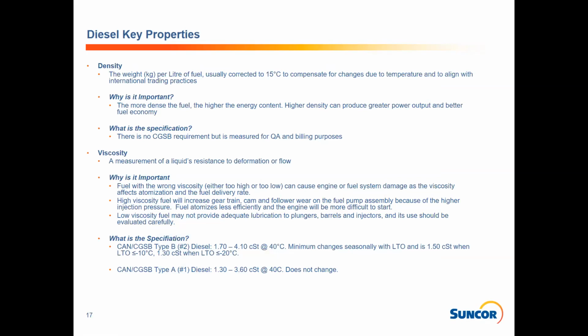Diesel key properties: density. So obviously the weight per unit of volume of fuel. Knowledge of the density of a batch of fuel is useful for someone receiving the fuel. If the density of the fuel received is significantly different, then we know there's probably some kind of contamination.